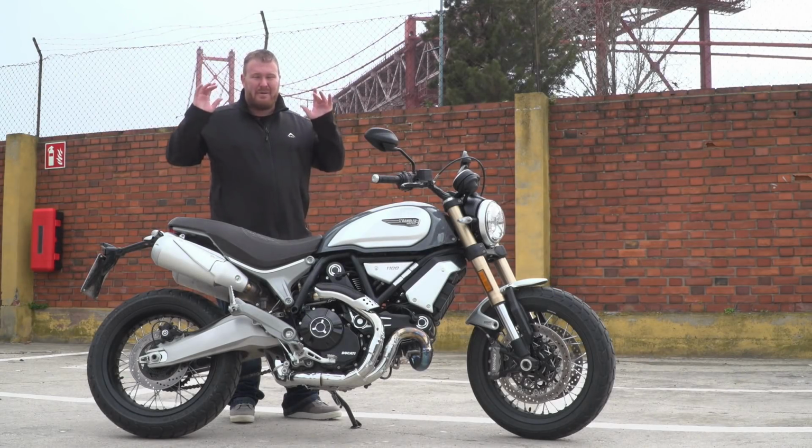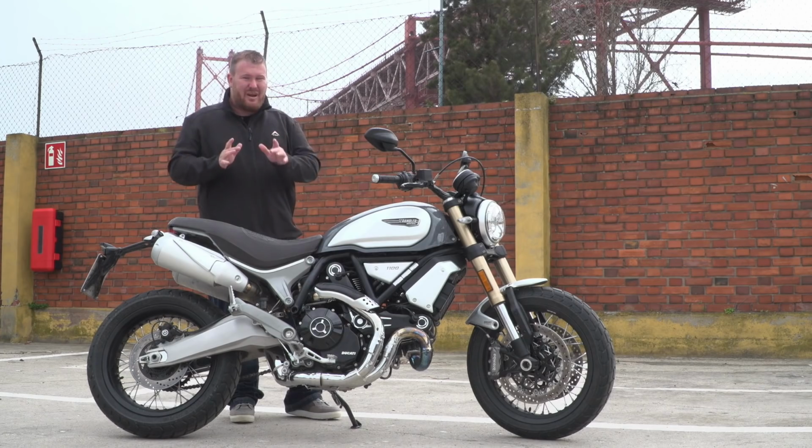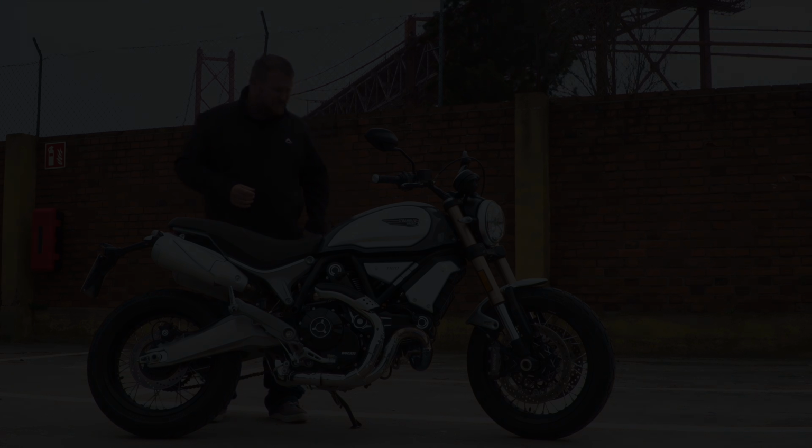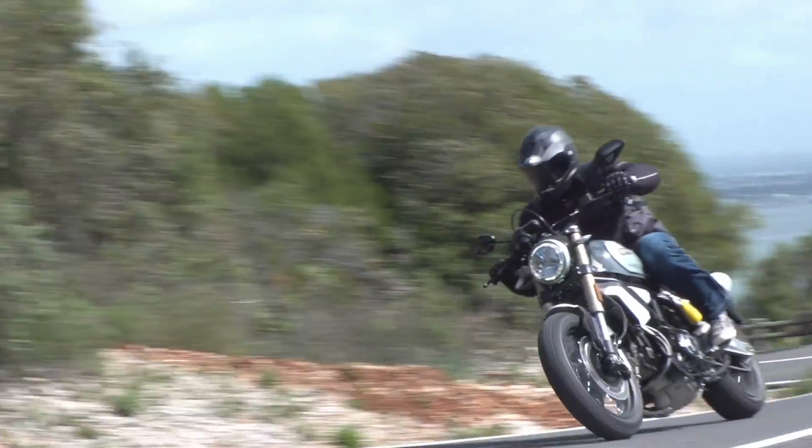However, while this bike may be bigger, it's still a Scrambler after all, and that means it's not necessarily big.